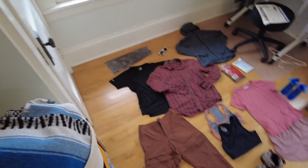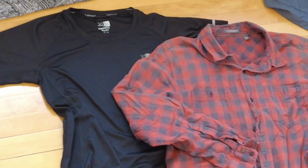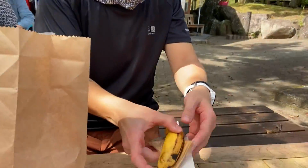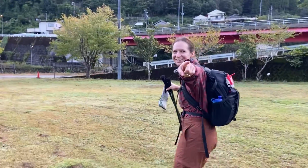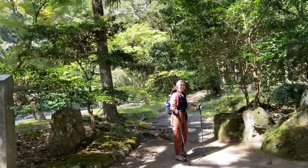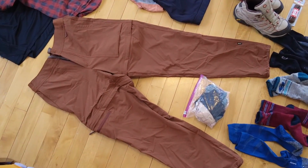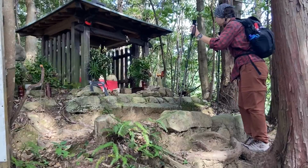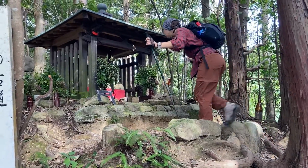Let's begin. We'll begin with clothing. So for tops, I packed along 2 shirts, 1 short sleeve athletic shirt and 1 long sleeve shirt that was a button up that could be layered over the athletic tee. For pants, I packed 1 pair of pants. They were convertible shorts pants, but I never took advantage of that feature. I only used them as pants.